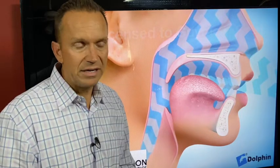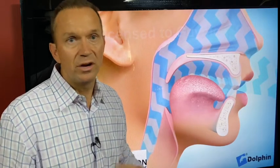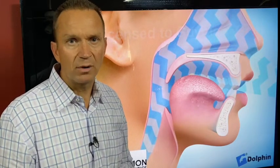And so anytime you're not getting enough air, you're going to do something. Either you're going to have a lack of oxygen in your bloodstream, or you're going to open your mouth and cause an irregular facial growth pattern. So lots of problems associated with airway issues can be treated.